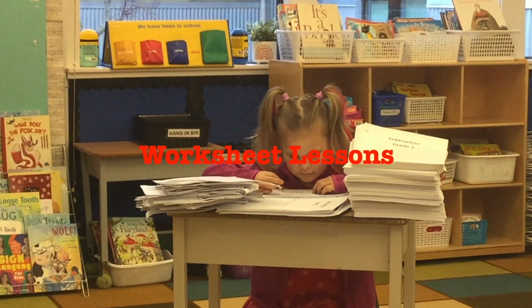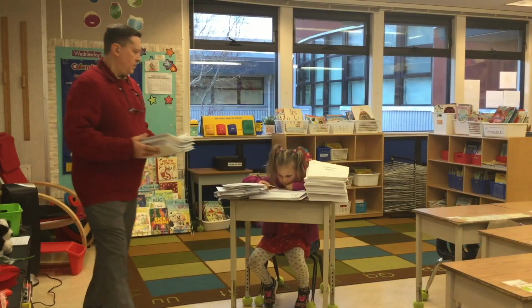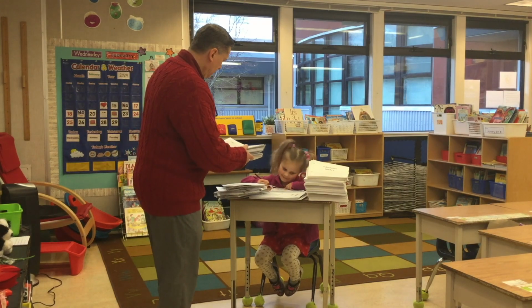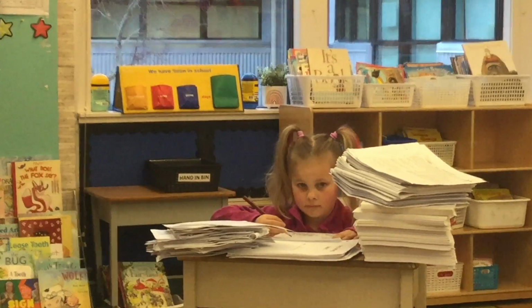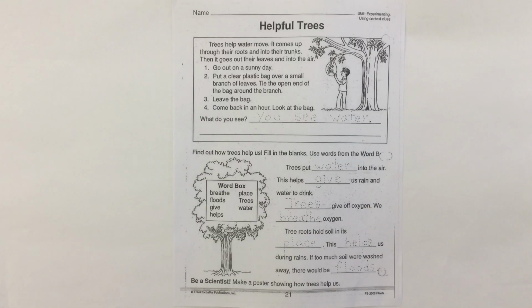Worksheet lessons. Here we have a worksheet on our plants theme unit. It's called Helpful Trees. Trees help water move. It comes up through their roots and into their trunks. Then it goes out their leaves and into the air. It says 1. Go out on a sunny day.